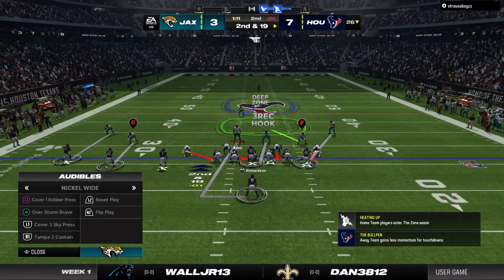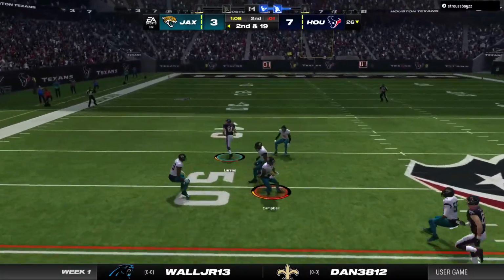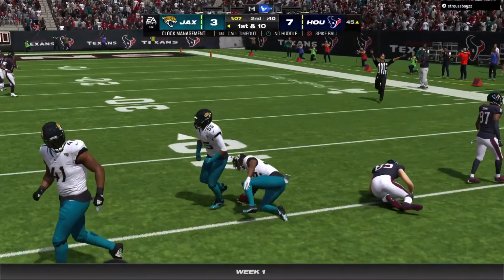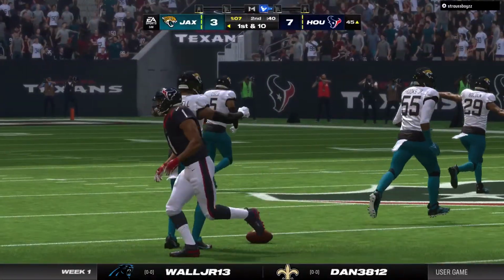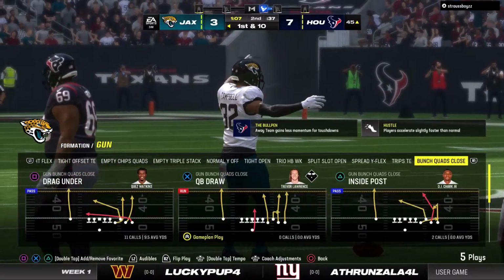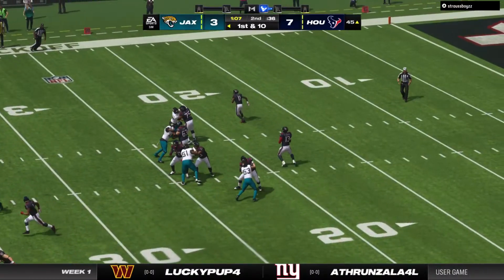As he'll look to throw, oh, he's intercepted again. It's Richardson's third of the game. Picked off by Tyson Campbell. And they'll set up shop in enemy territory at the 45-yard line. A nightmare of a first half for him.